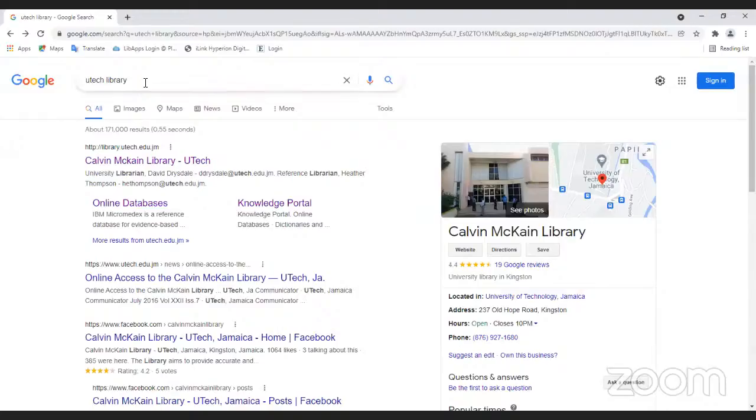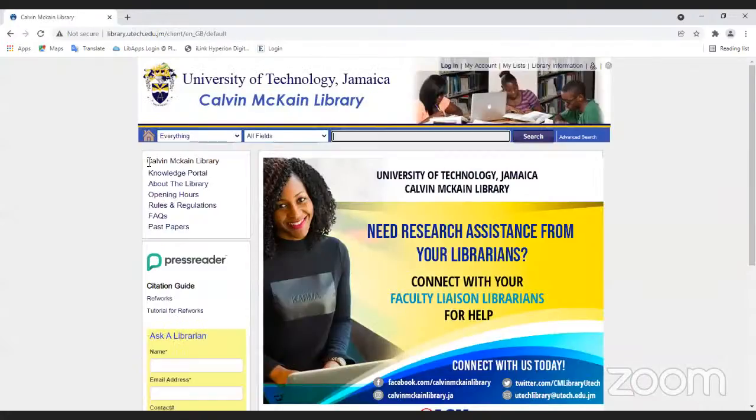All right. So if you go on to Google, you can simply type UTech Library and then click on the link and you get this landing page, right? And this is our main catalog. So you don't need to be on campus to search, as suggested. And this is a print book, this main catalog right here. So if I say modern cities.